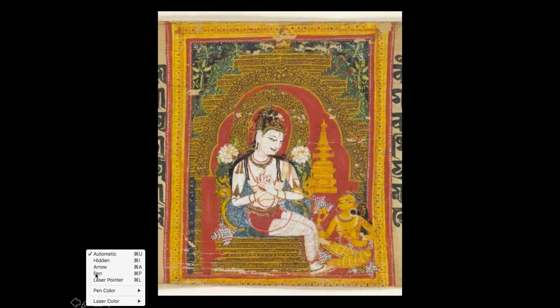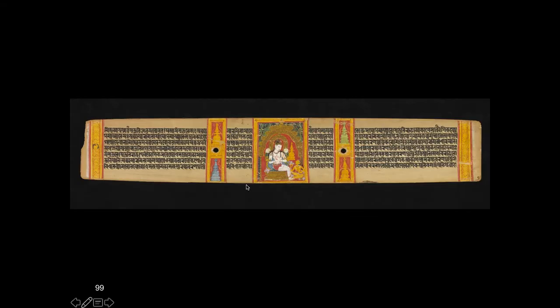I mean, you can't even imagine it. All of this intricate detail, all of this greenery in the back, the stupa, Avalokitesvara, the Bodhisattva of compassion, seated here. All of this is in a scene just 1.5 inches to 2 inches high. That's it. That's really remarkable.